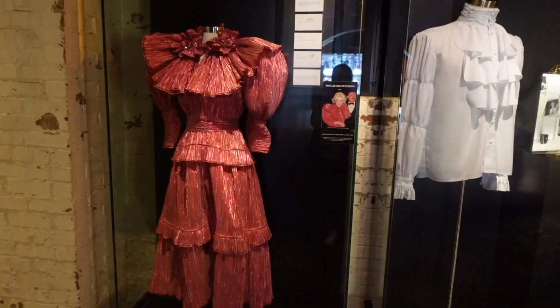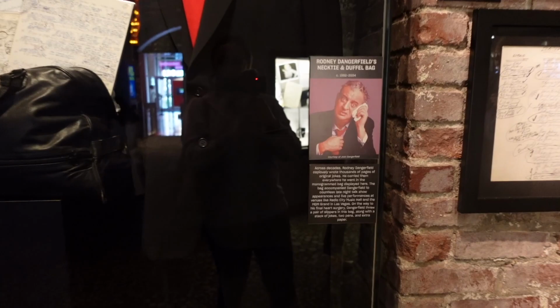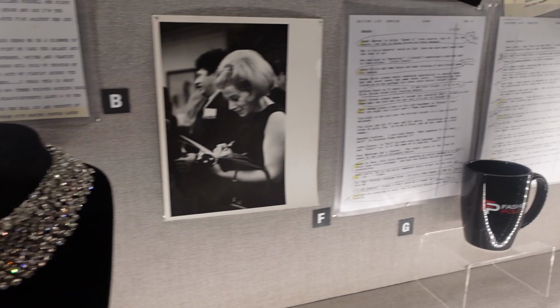Rivers, everything from how to handle a heckler. You know, a lot of what we do is try to explain process and make sure people understand that comedians just don't get on stage and wing it, that there's a real writing process, there's a craft to this. So, going out to heckler, she would prepare in advance for that. Look at this for Joan Rivers, her necklace, and her Fashion Police mug. Love her.